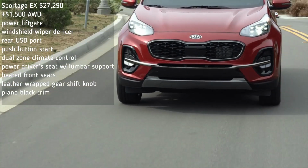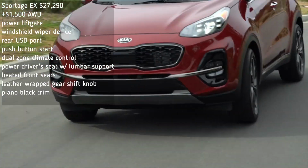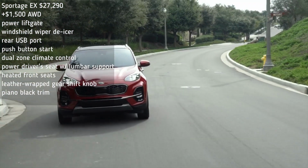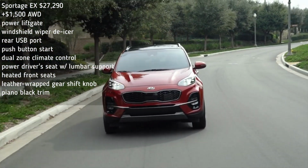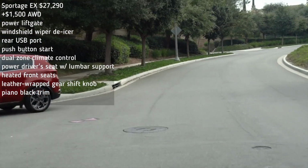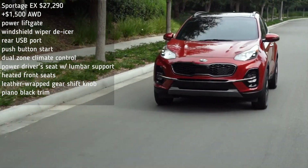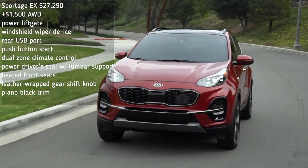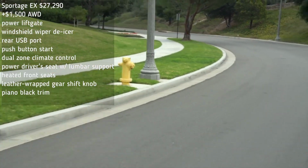The Sportage EX trim starts at $27,290 and adds power liftgate, windshield wiper deicer, rear USB port, push-button start, dual-zone automatic climate control, power driver's seat with two-way lumbar support, heated front seats, leather-wrapped gear shift knob, and piano black interior trim.